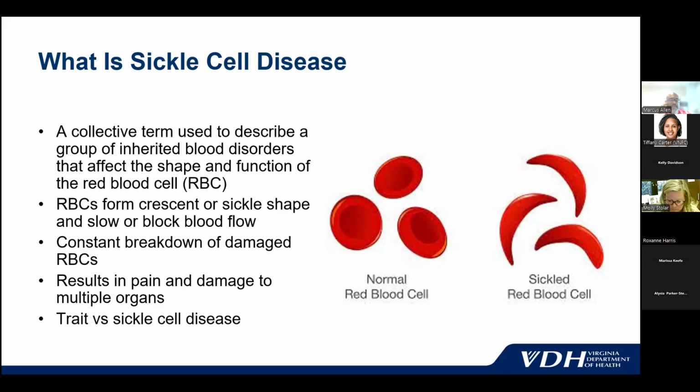This can stop the flow of blood, which can prevent oxygen from reaching nearby tissues. And as I'm sure you know, lack of oxygen can cause sudden severe pain and in some instances, organ damage. We know that red blood cells travel throughout the whole body, so every organ can be affected by sickle cell disease. It's a lifelong condition, and it reduces life expectancy. It is very costly to the individual, but it's also costly when it comes to providing care.